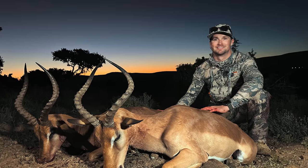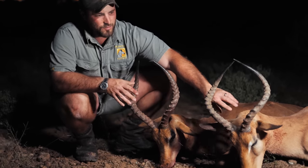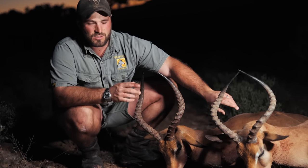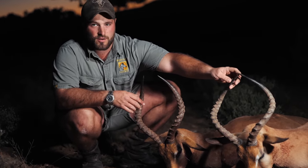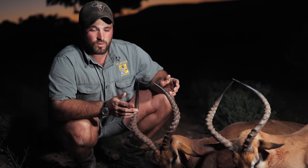So when you're looking at the Impala, obviously this is not a genetic we want. You can see the male's not 100% old yet, but next year he'll be breeding and he's not going to grow anymore. So this thing of them touching is a no-go genetic-wise.